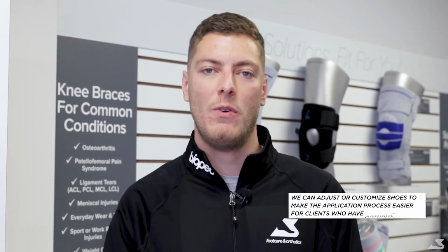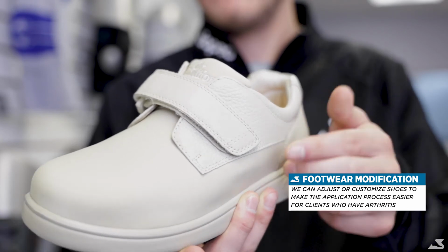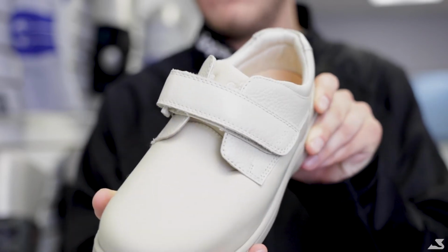At BioPed Footcare, we can also modify and adjust footwear to help with those who suffer from arthritis. We can find or modify a pair of shoes that feature Velcro to help make the application process easier for those who have arthritis in their hands when putting on a pair of shoes. We hope these tips are useful for those who have arthritis. At BioPed Footcare, we'll be happy to work with you every step of the way.